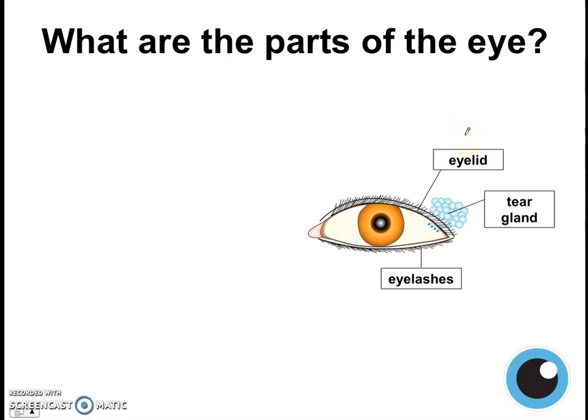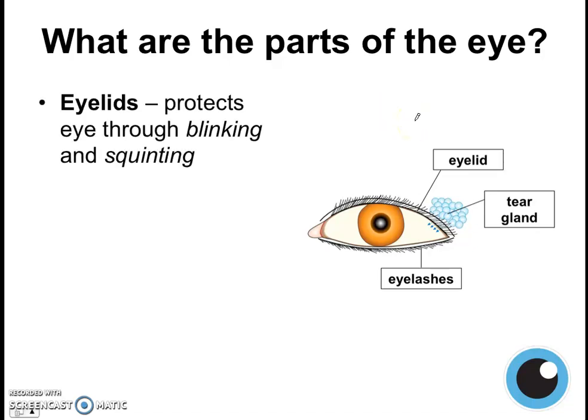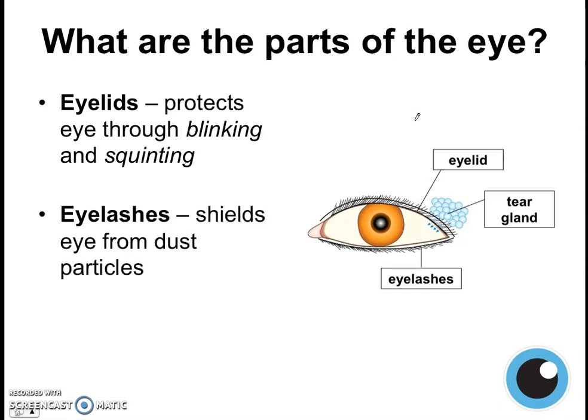Because the eye is such an important organ, we also have parts that help to protect the eye. You can see that also from the front view. We have the eyelids, which protect the eye through blinking, and when you squint as well, putting your eyes in little slits to prevent too much light from entering. Then you have your eyelashes, which shield you from dust particles. And then we have the tear glands, which secrete tears, and they are also responsible for people crying.